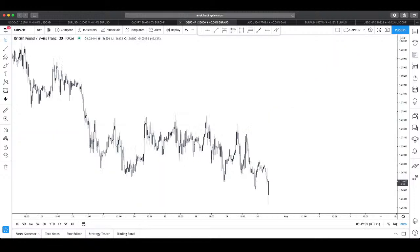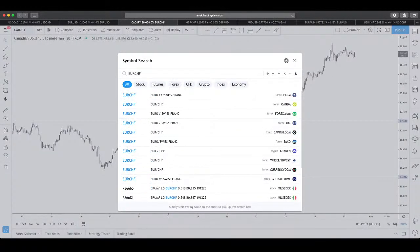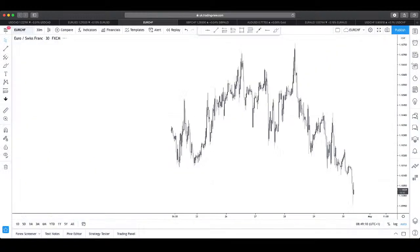so anyone that held it, then fair play to you. I want to go back to Euro Swiss because that is where we are going to get our entry from. There isn't really a trade on this CAD yen position.